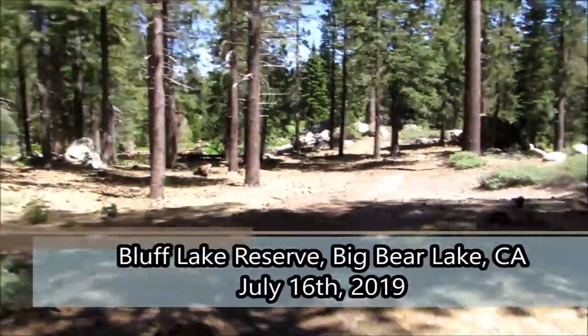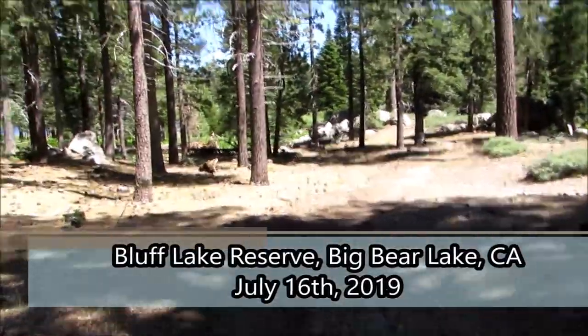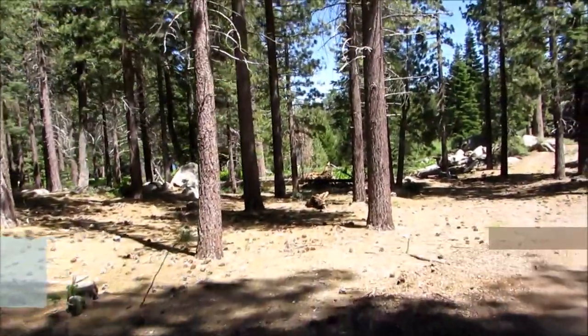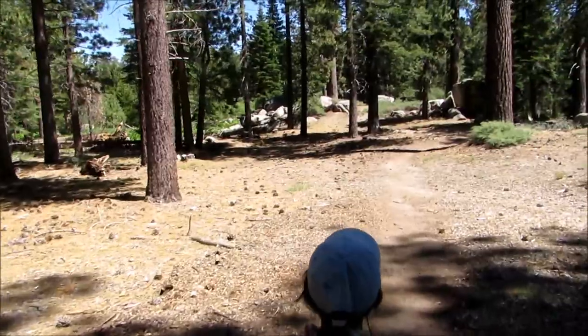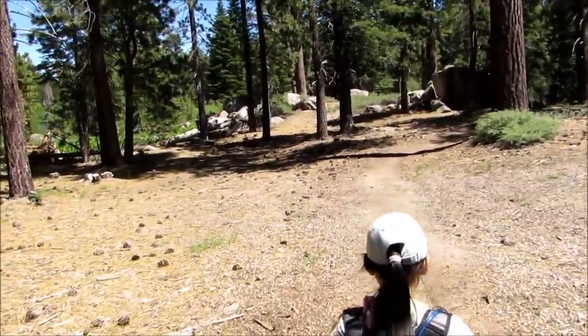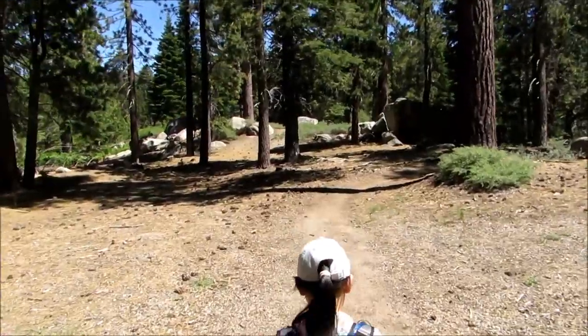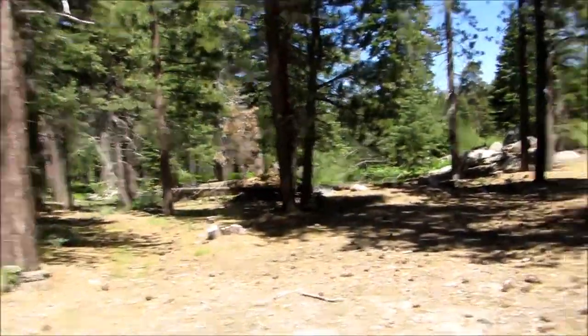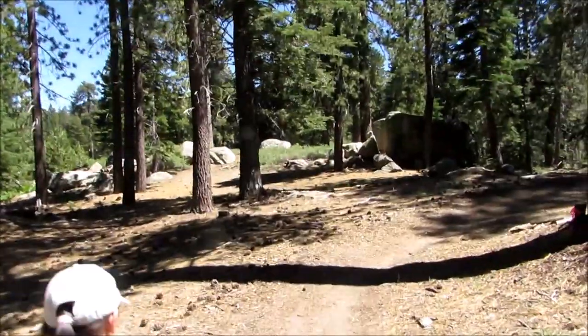We're on our way to the Bluff Lake Reserve. You can see there's some blue off in the distance. It's really close to Big Bear area and the Castle Rock. You could actually do Castle Rock and Bluff Lake if you want. So we're gonna check it out.